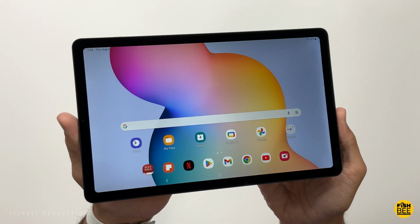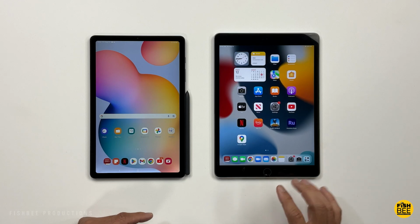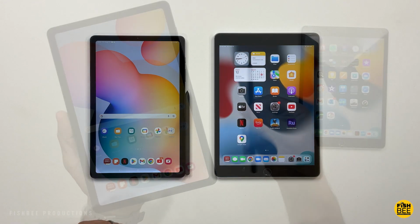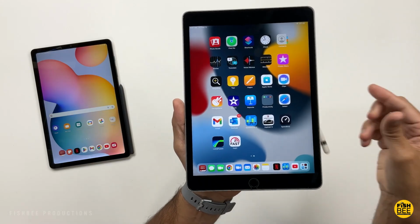So now that the newer, faster Tab S6 Lite 2022 edition is available, is it a better choice than the iPad 9th generation for about the same price? Let's compare as much as possible to find out.